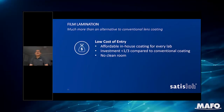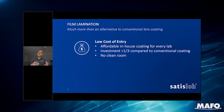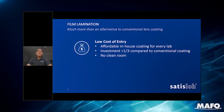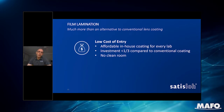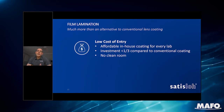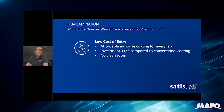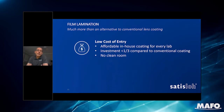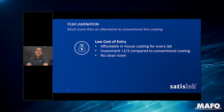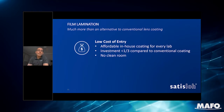So let me describe a little bit what the benefits are and why this technology is truly so disruptive and different compared to conventional lens coating. First of all, there's the low cost of entry. The set of equipment that I just showed to you is very affordable, and the investment is about 1/3 of that of a conventional coating lab. And on top of that, also no clean room is needed.